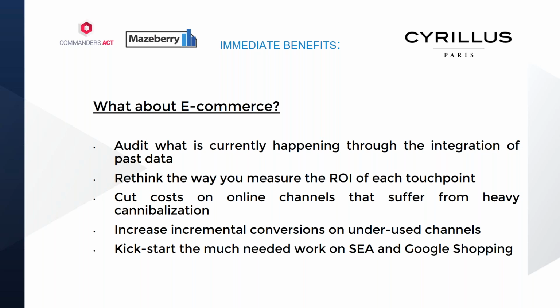We also help you rebuild the KPI that you have to measure the return of all your touch points. It will then lead you to cutting your costs and rebalancing everything onto some channels that are top performers, that really will bring incremental conversions, and that's something that will be quite massive for most of our clients. And in the end, you can maybe decide to kickstart the launch of different kinds of marketing suppliers, let's say, for instance, Google Shopping or SEA. That's something you can decide on by looking at all the reports we've shown you earlier.